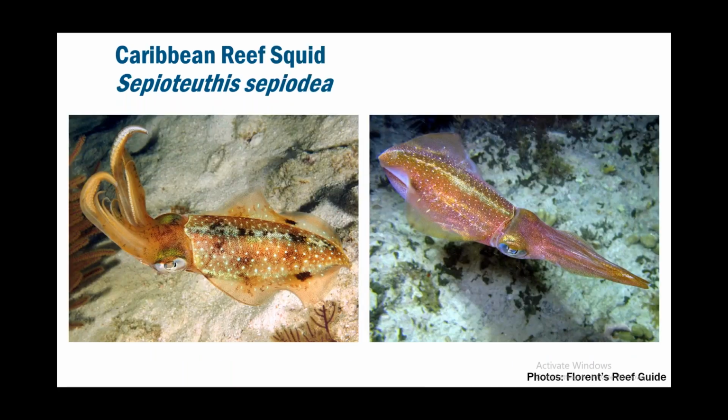So moving on to the cephalopods. Cephalopod comes from two Greek words that roughly translate to head, feet. And I think the reason that they're called that is because, again, early taxonomists took a look and they're like, oh, look, this has a head and some feet. So we're going to call them head feet. But anyway, the Caribbean reef squid is the only species of squid that we commonly find along Florida's coral reef. So odds are if you see a squid, you are looking at this common Caribbean reef squid.